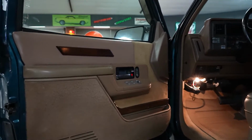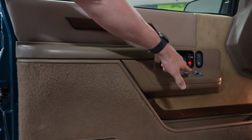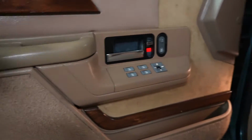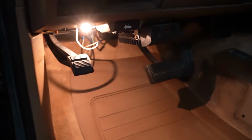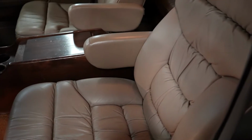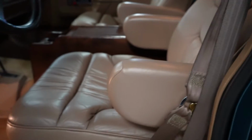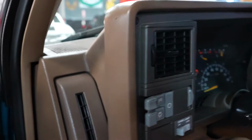Let's take a look inside the vehicle. It's a beige interior, really nice shape. The power windows, power mirrors, power door locks, of course cruise control, four-wheel drive. Those are the original factory floor mats. The carpeting is original from '94, so there are some discolored areas in the carpet. These seats are in fantastic condition. I think there was one piece in the back that looks like it could have been replaced. All the other seats, as far as I can tell, are original. Original steering wheel, original dash. Look, no splits or cracks in the dash.